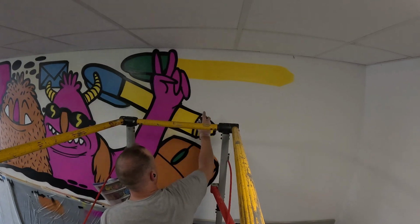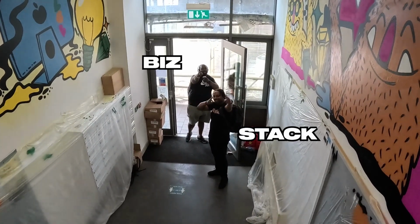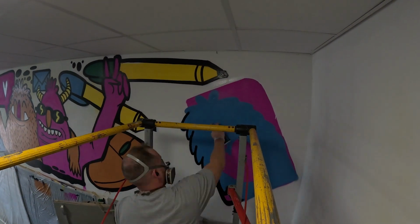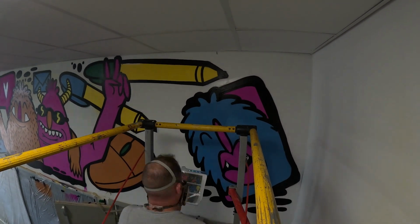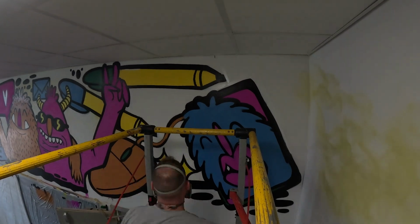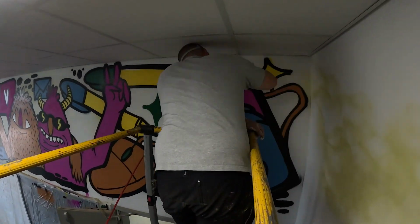Here we go, we're getting it in. Yellow pen, bit of a shadow. Here's the boys, business stack come to say hello. I'm blasting in this bit above the door. I had a good run at it. Pin the door open, as you can see just below, so the odd person was coming or going, but for the most part it was fine. I just had my headphones in and got to work with it. And it's certainly taking shape now.